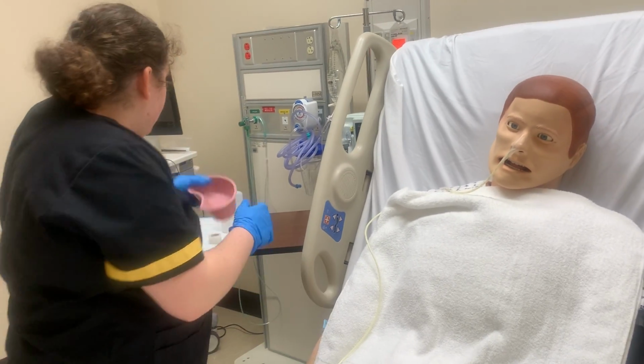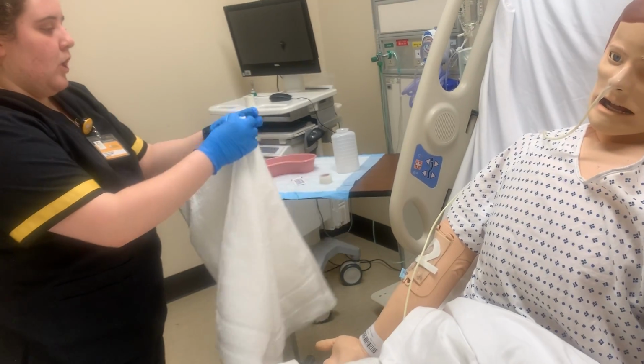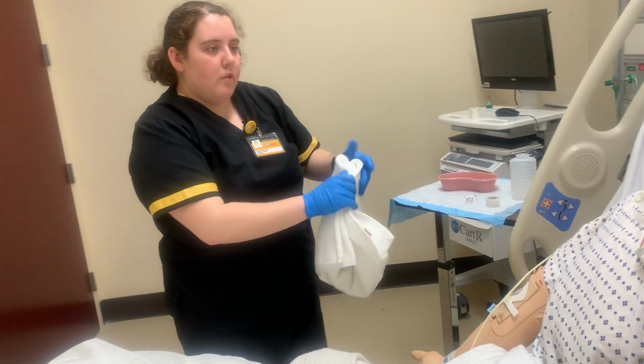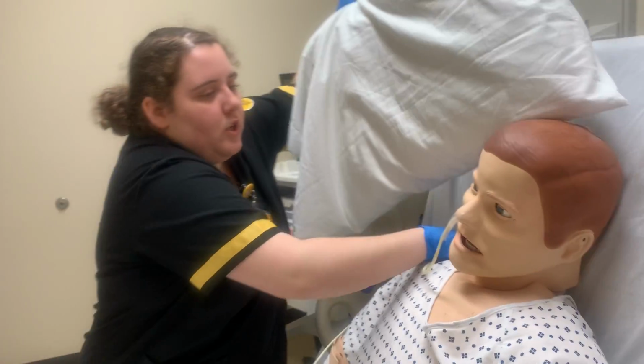And then I'm going to clean you up real fast and let radiology know that we're ready for them to take you to x-ray. That way we can check placement, and then I will be back to start the feeding, and hopefully in a few days we can get it taken out. So I'm going to put the pillow back and go get radiology.